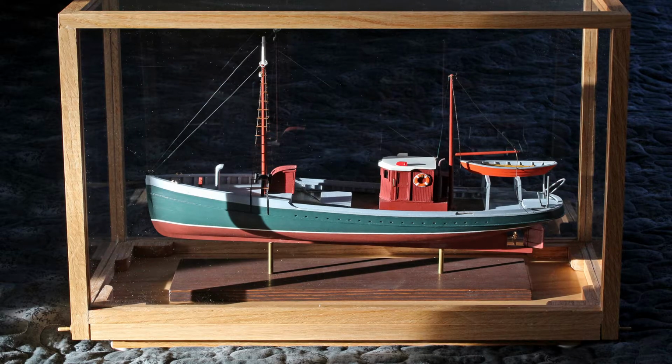And here it is actually in the case. Here you see it. It's out of the case, but I haven't quite finished it yet. I still have some things to do, but pretty much the rigging's done, and the rat lines and things like that are all done on it. So it's just a matter of, I don't know where it's going to go, actually. It might end up in the town hall or something. I don't know. The model itself.